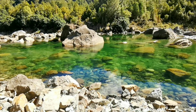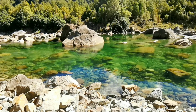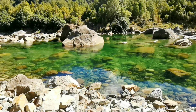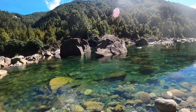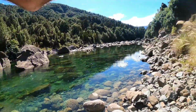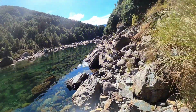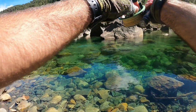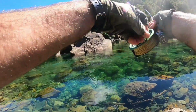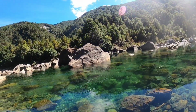Definitely do not want it going around the other side of that rock. Come back here, fish. Yeah. Want the fish back down here. Back down here, please.